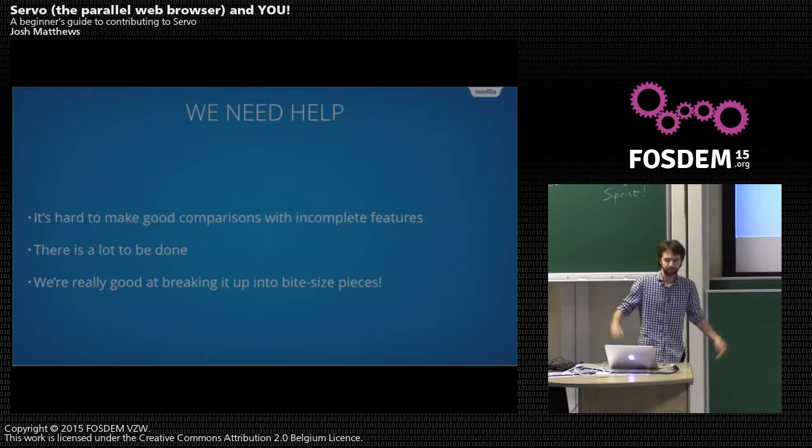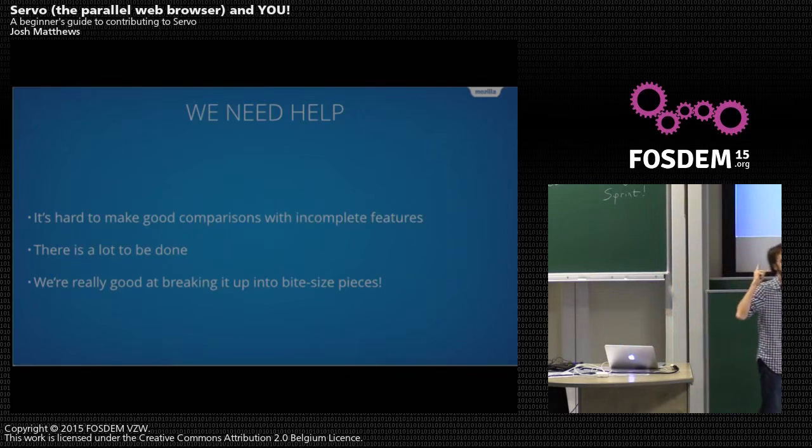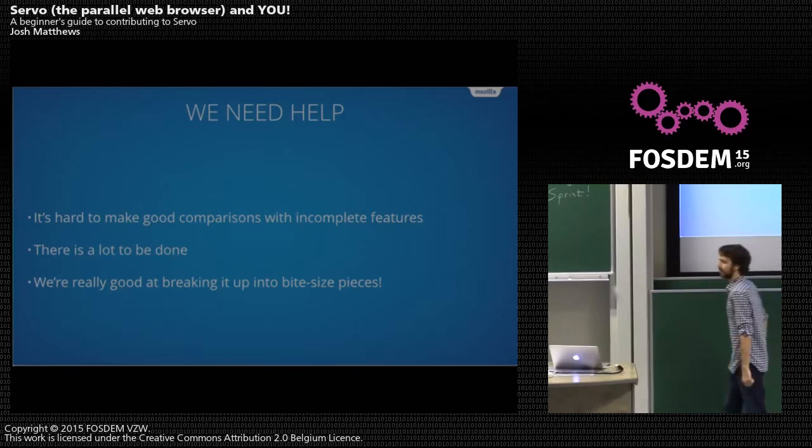So, as I showed, many things need to be accomplished. And the good thing is that we, as a team, are really good about taking all of that work and splitting it up into bite-sized pieces that anyone who is motivated could attack.